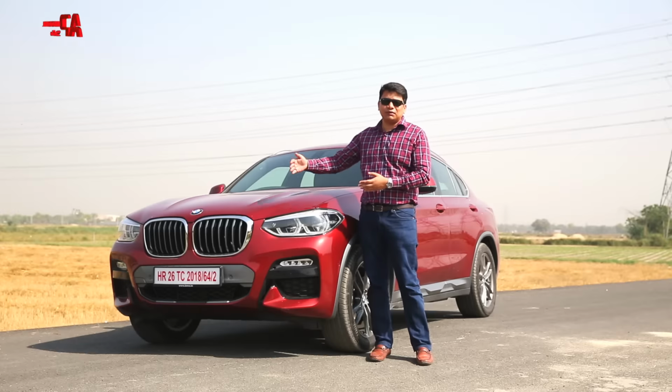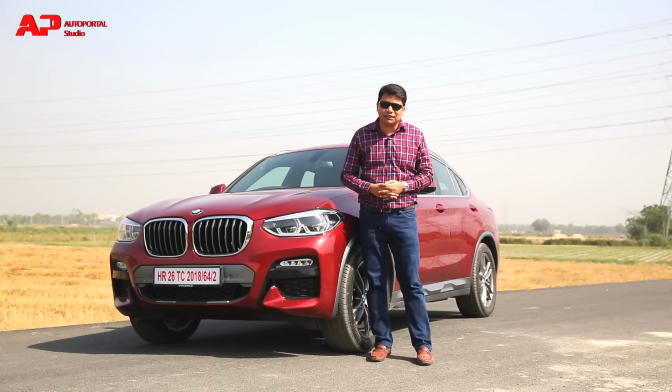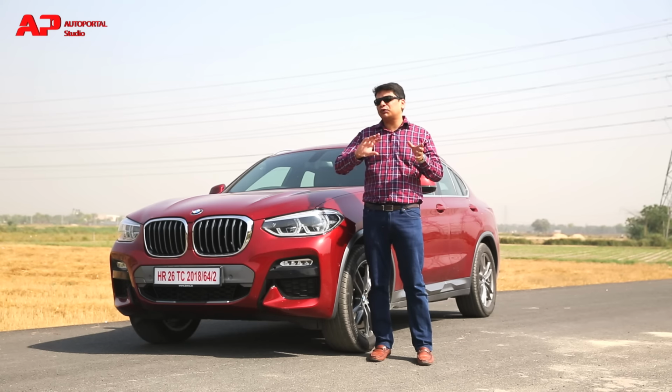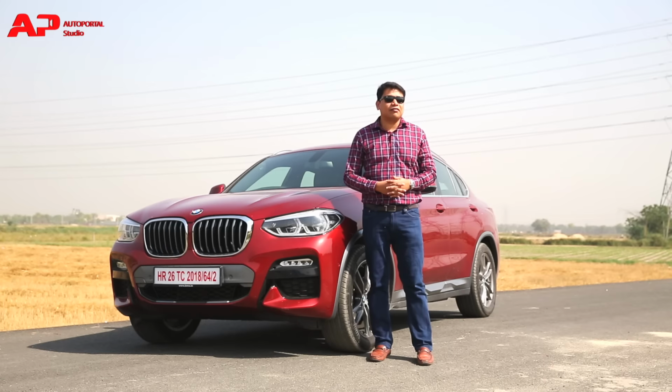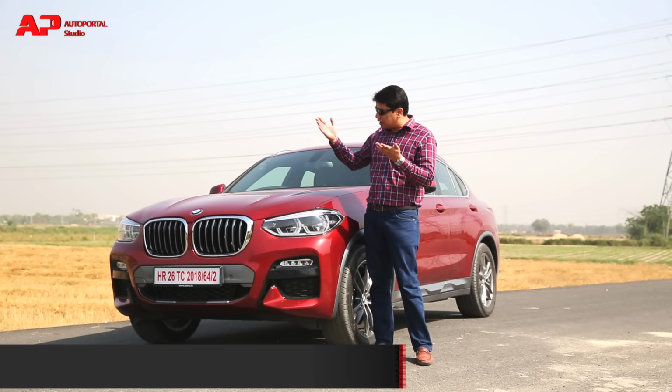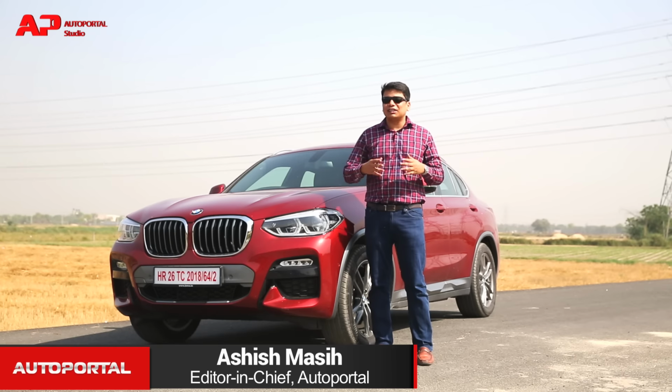Well, this here is the all-new BMW X4, and if you're in the market for an SUV, or maybe if you're in the market for a BMW X3 and you want something a little different, a little more unique, and something which offers you a little more space in the back seat, then this is the car for you. Now, what do you think of the looks? Well, I really like the front end of the car, but what do you think of the back? Because that's the part which really does split opinion.